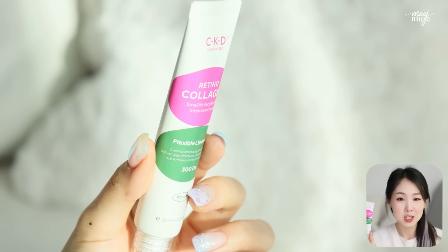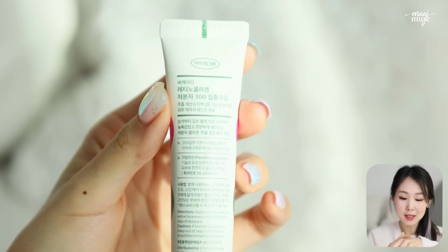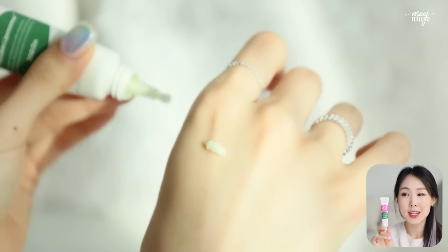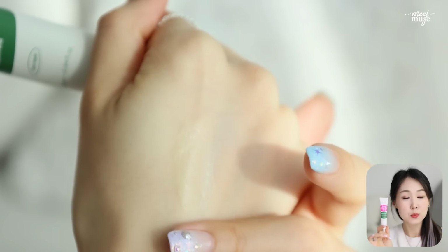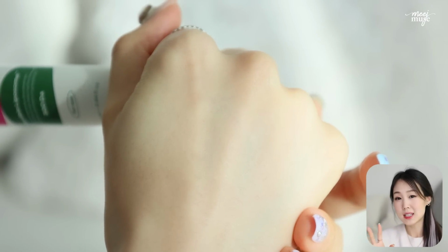Okay, so now for eye creams, I have 4 different eye creams. First off, again, the CKD Retino Collagen Small Molecule 300 Intensive Cream for Eye. It's just everything that I've been mentioning in terms of the amazing concoction of ingredients, but for the eye area. This one has a really slight herbal fragrance, but it's beautiful. Because it's made of collagen, it does have a little bit of a unique texture that's very blendable and smoothing and silky without the overly stickiness of what snail products can have.